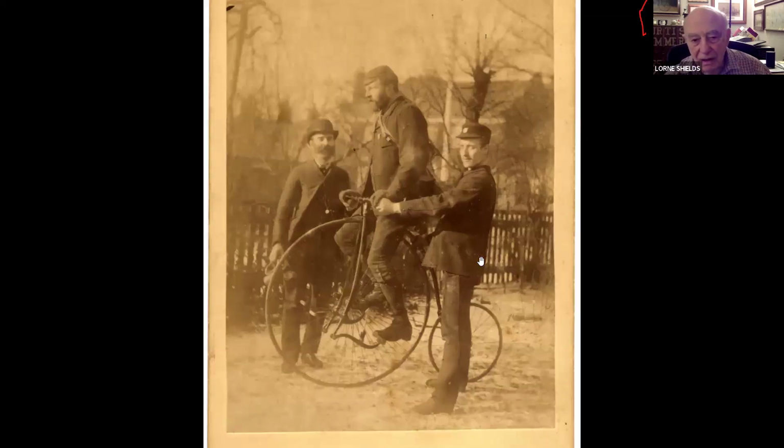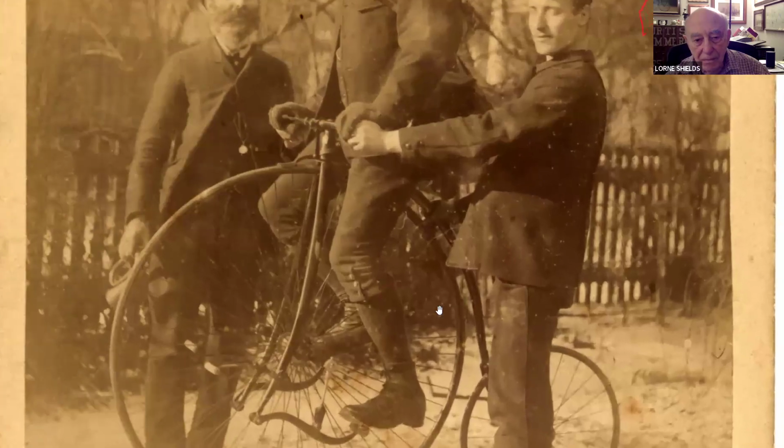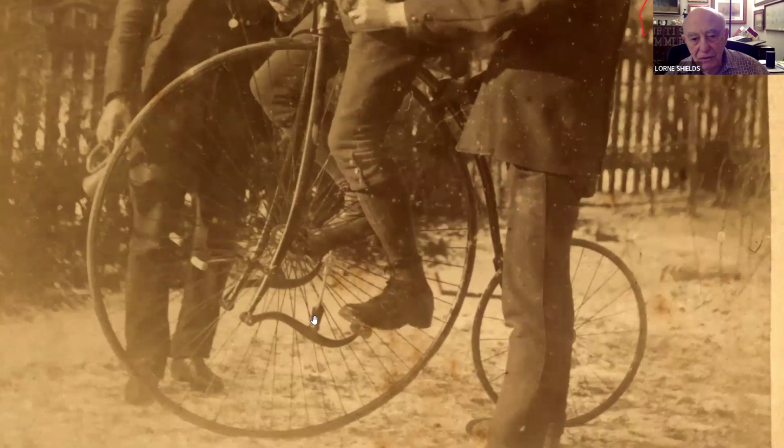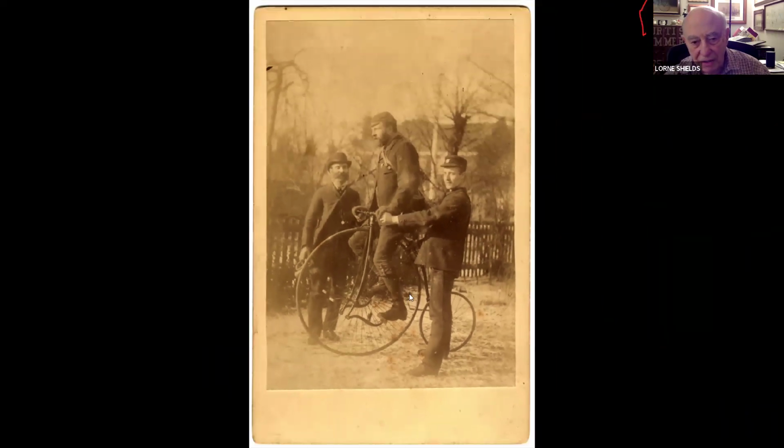So this is called a Facile. The front wheel revolved, and you started to get lower and lower, because when they were on the high wheel bikes, if they hit a rock or an animal or a bump or something, and they went over the handlebars, it was called a header, and a lot of people died. So they were trying to develop the bicycle to get it smaller and smaller.